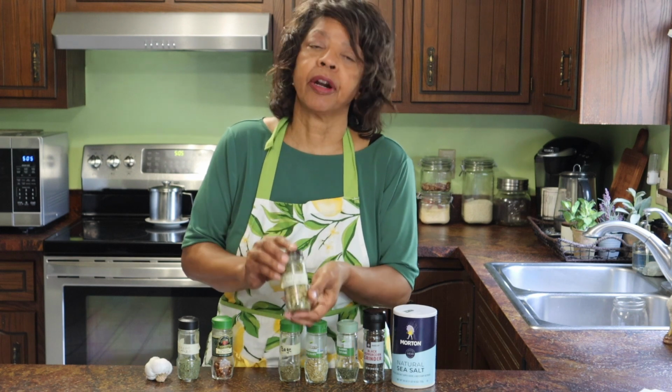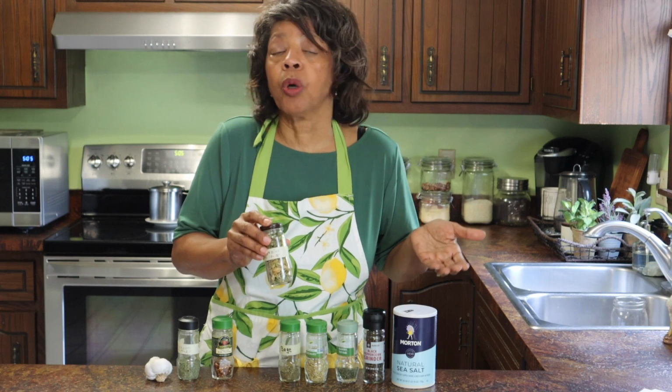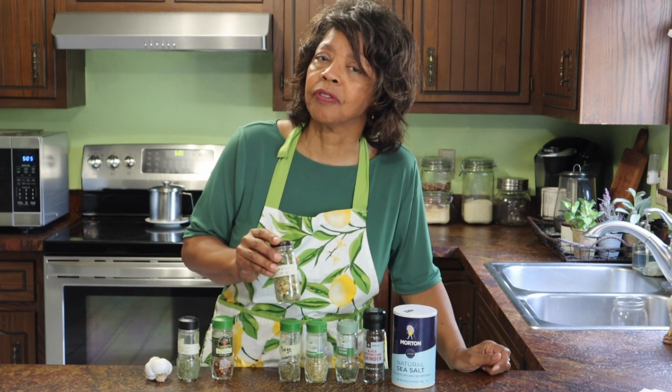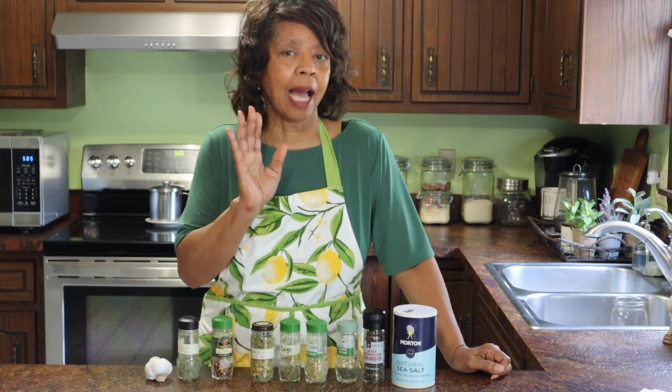And then parsley. It's one of those herbs or spices that just flavors the food, and it really gives a lot of flavor to potatoes. Parsley potatoes, buttered parsley potatoes. We had it all the time when we were kids.